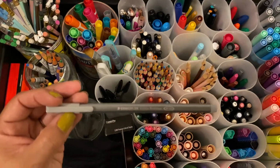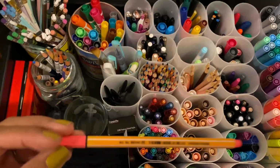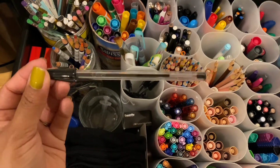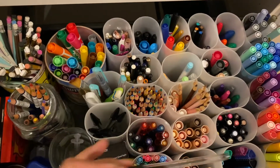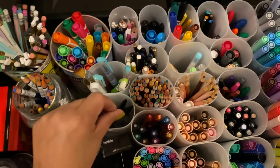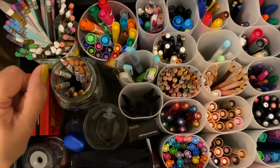The Staedtler Triplus. Those are these guys. And then here we have our Stabilos over here. Then we have to have regular ballpoint pens. All of this collection is amazing. I love it. I like this for me, but no, we've got to have a ballpoint pen. I love writing in ballpoint pen. It's the OG, and so we're going to go with that.